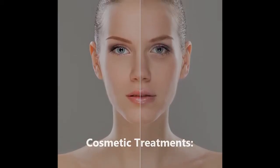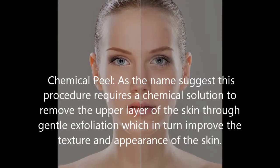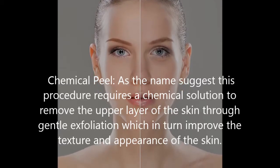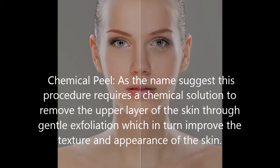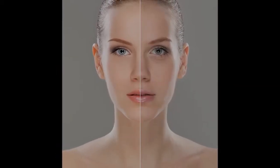Cosmetic treatments. Chemical peel. As the name suggests, this procedure requires a chemical solution to remove the upper layer of the skin through gentle exfoliation, which in turn improves the texture and appearance of the skin.